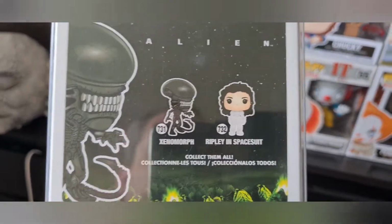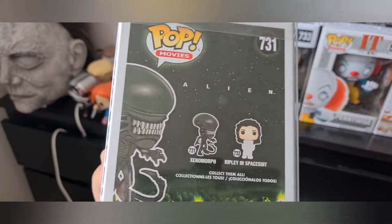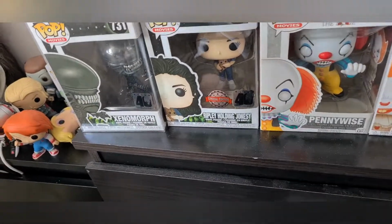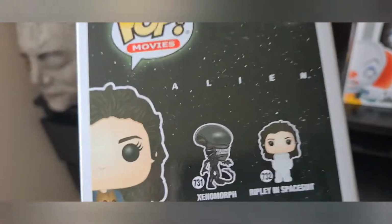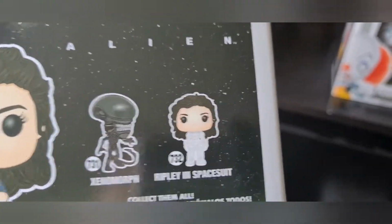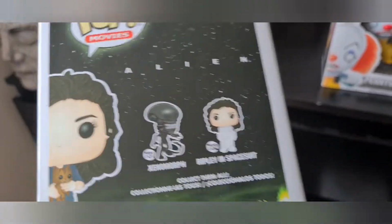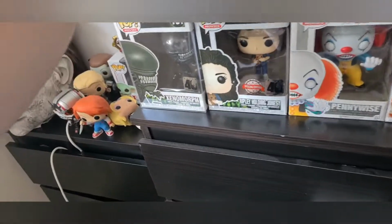But here we have Ripley in space suit. Now, is that not Aliens and not Alien? That's what's always confused me. And Jonesy, I always thought the cat was from the sequel. But again, it shows the two at the back of that one and the one that I've already got. The one I haven't got as well. So there is a little bit of confusion there, but I do believe this is from the first film, which means that one is also. And the sleep, it's like the sleep suit, I think, more than anything else.